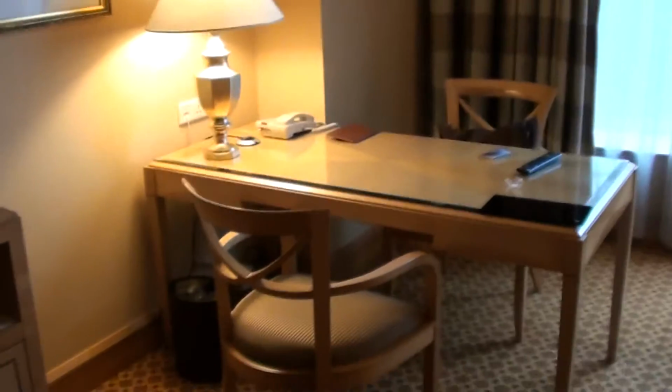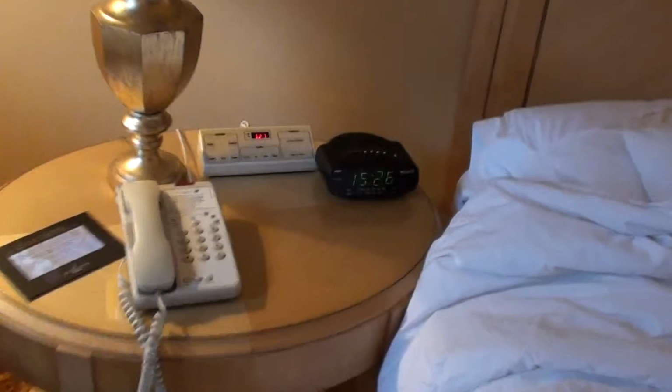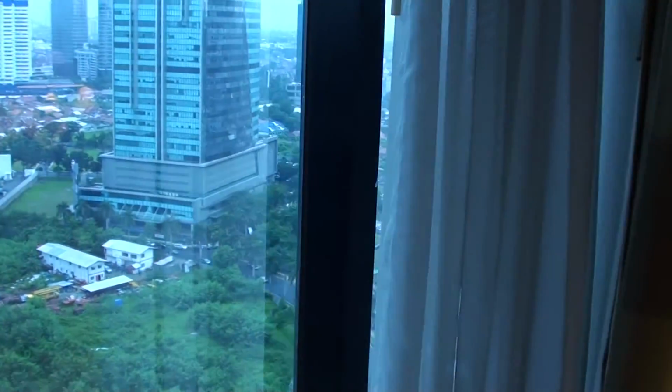And here we have some closet space. And here we have the ironing board and the iron. And the work desk is here. There's the chair. And they have one of these control panels over here where you can just control the radio, do not disturb, and all the lighting in this room. And here's the view of the surrounding areas.